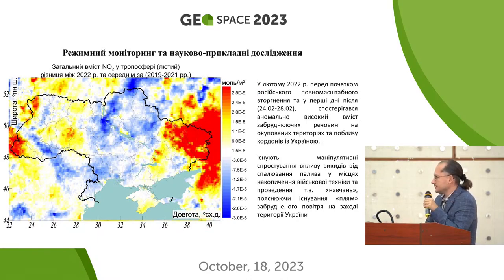So speaking about military activities and the consequences, it's easy to manipulate if we do not process this data properly. When we take February, when the war started, in terms of atmospheric air pollution, we saw the consequences even before the beginning of the full-scale invasion. When there was a so-called military exercise to the east of Ukraine, there was a concentration of military equipment, heavy equipment, so the concentration we see was higher than it was before the war.